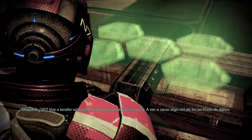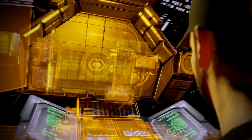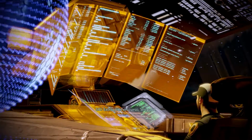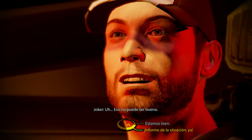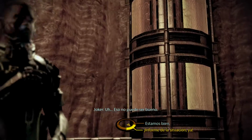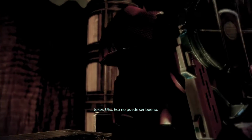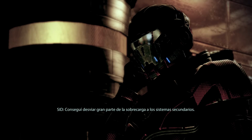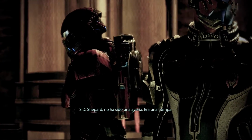Edie, I'm setting up a bridge between you and the Collector ship. See if you can get anything useful from the databanks. Data mine in progress, Shepard. That can't be good. What the hell just happened? Major power surge. Everything went dark, but we're back up now. I managed to divert the majority of the overload to non-critical systems. Shepard, it was not a malfunction. This was a trap.